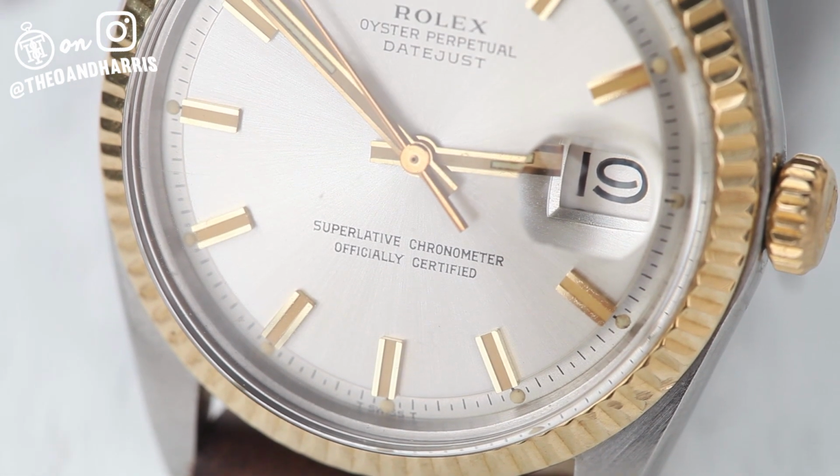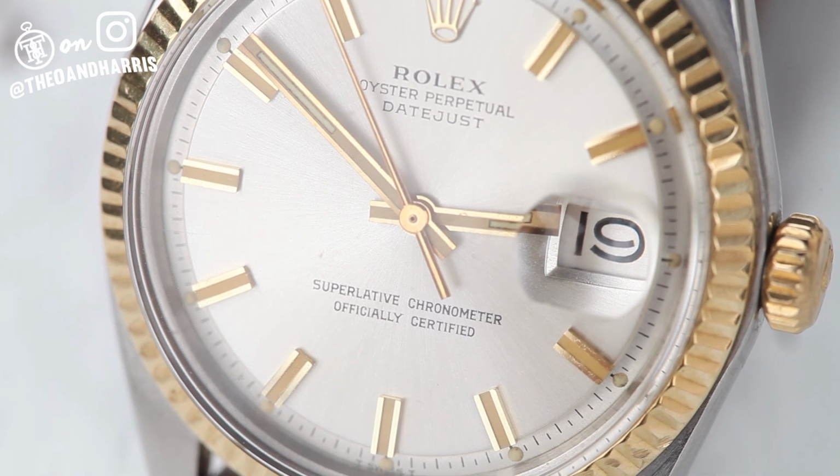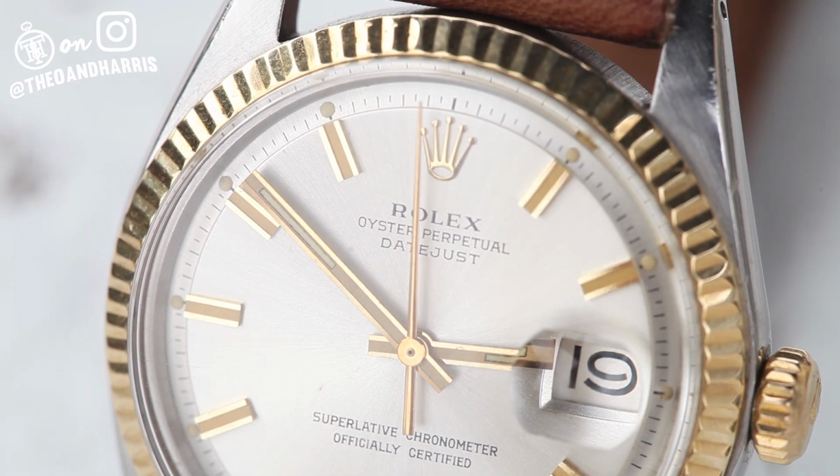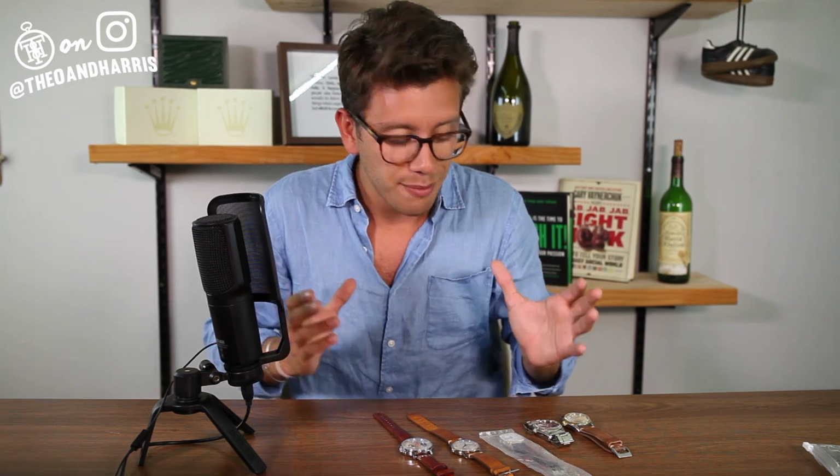Every time I see this watch, and I've only sold one other one in the last 28 months, but every time I see a watch like this, with this exact configuration, I'm blown away. And even though I have my Datejust, I'm always tempted to keep another one, and I haven't, but I am always tempted. So no, it's not a secret that this watch really does have my heart.